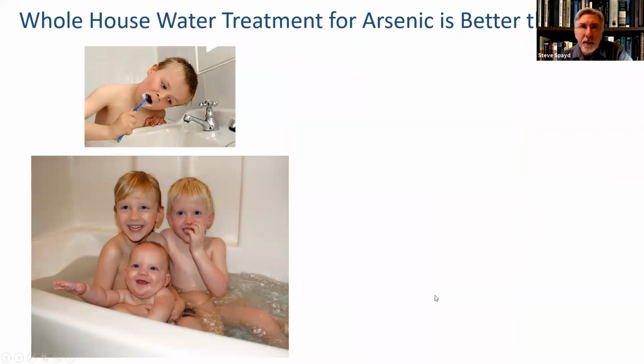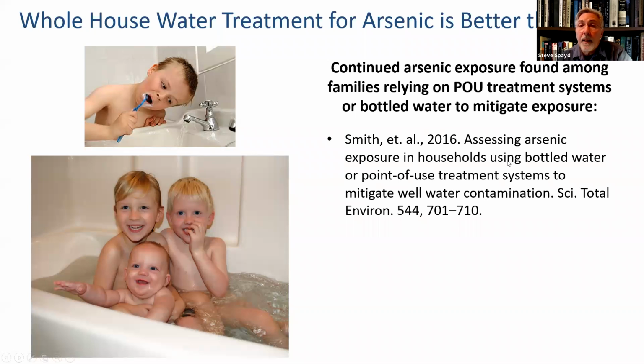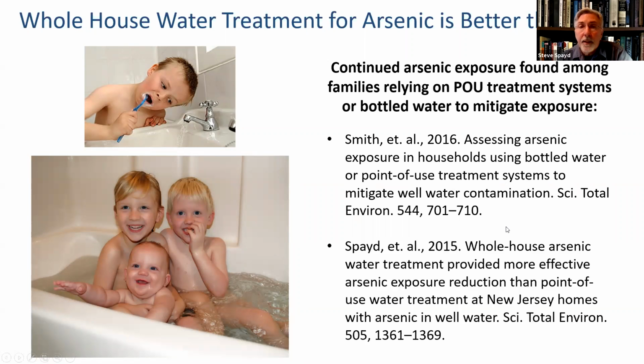I really don't like point of use treatment because there's pretty significant data that shows continuing exposure when you don't have whole house water treatment. There's a couple of studies that families relying on point of use or bottled water, if you look at their arsenic levels in their urine, they're not down to the levels that you would expect them to be. There's a study done in Maine, not knowing why these arsenic levels in urine aren't going down as far as they should. And I did a study in New Jersey where we compared people with point of use treatment to people with whole house treatment, and the people with whole house treatment had lower arsenic levels in their urine. And what could this be?